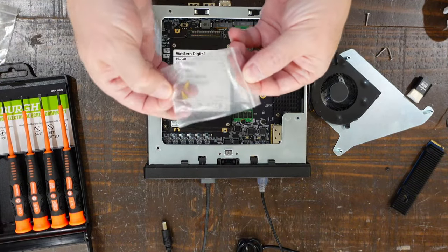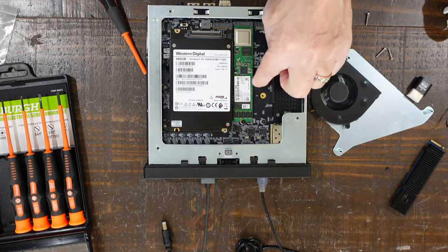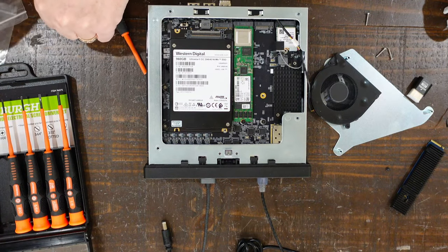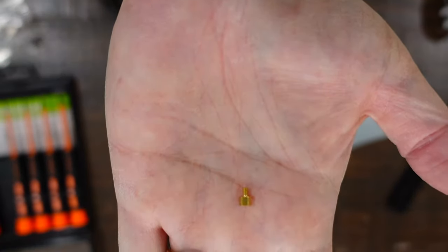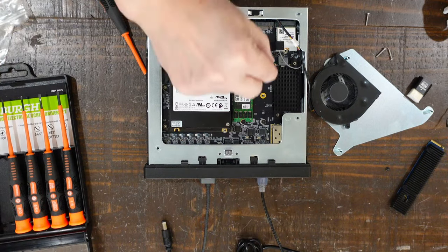So the bag that came with the computer here, we've got two standoffs each, but obviously we don't need it here. Ooh, they're super tiny. Very, very tiny. So it's going to go there.